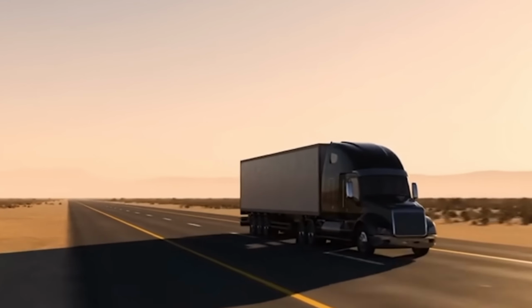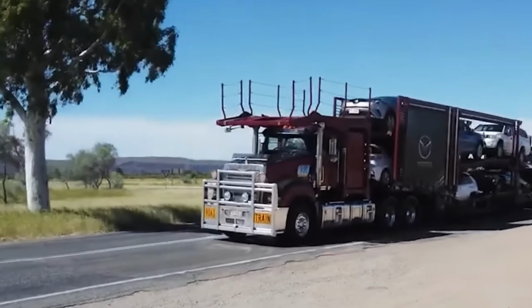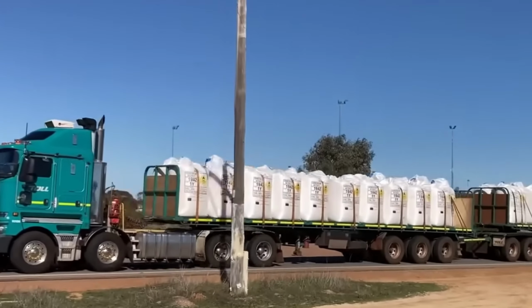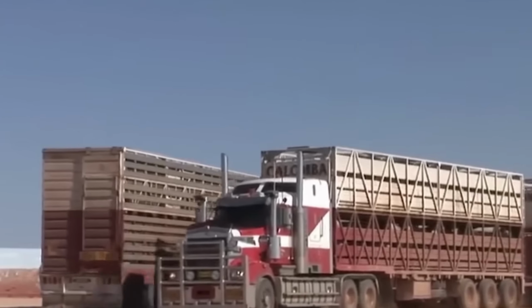Maneuvering these beasts is an art. Turning requires an enormous radius, and stopping? Forget about slamming the brakes. A fully loaded road train needs over 500 meters, 1,600 feet, to come to a complete stop. That's 5 football fields of braking distance. Now imagine handling that kind of power on a narrow, dusty road, miles away from civilization.